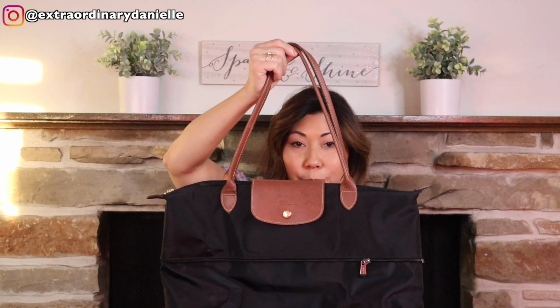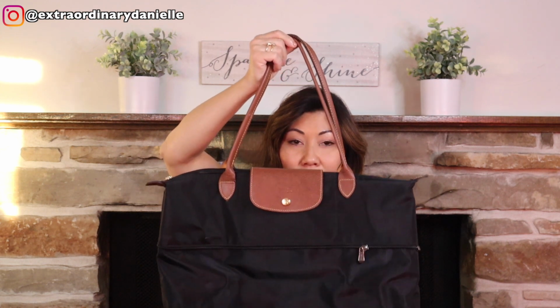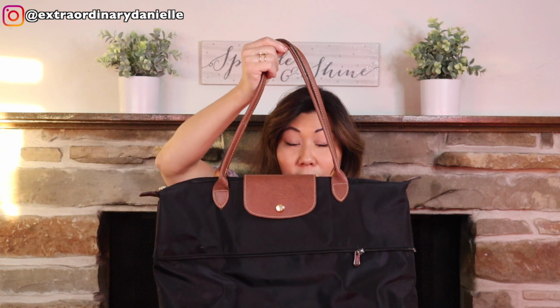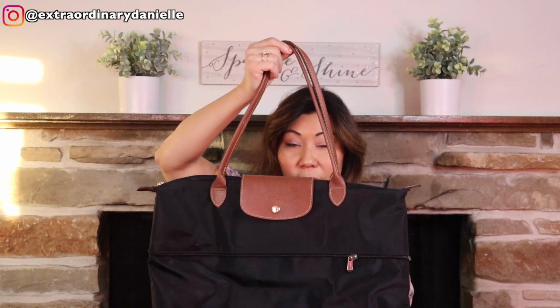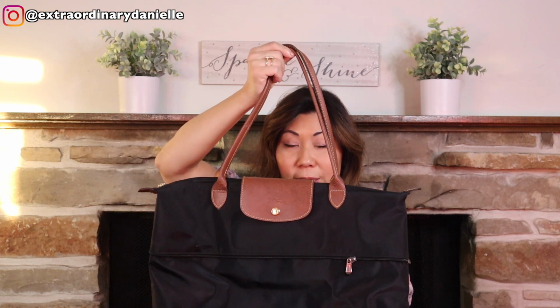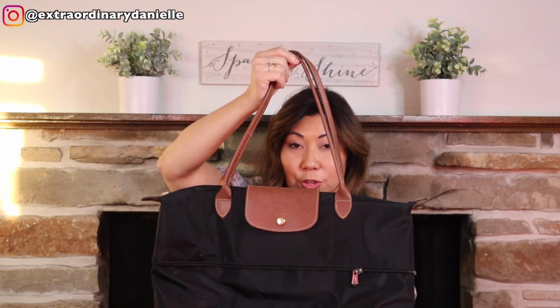I took it on my trip to Nashville when we traveled, and I unfortunately had to spend several hours in the airport because we missed our flight, and it was great. It held up great. I love the fact that you can make it different sizes. To me, this is the perfect travel bag.